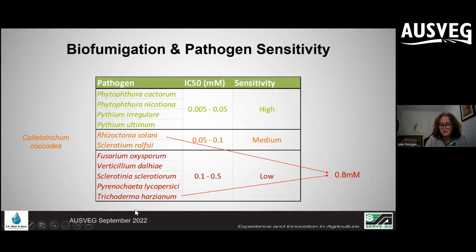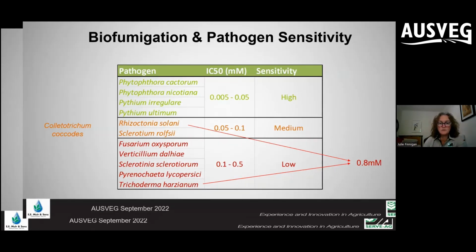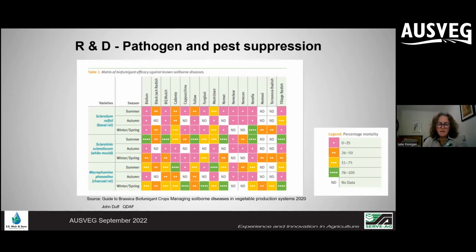What is important here is the likes of Trichoderma, one of our beneficial fungi species. It also has a very low sensitivity. So it's a good indication how we don't kill everything, but we can suppress the nasties, and the more we improve our soil condition, it really helps to tip the balance and get a better beneficial biology within our soils. And just quickly, this is based on some work that John Duff has done up in Queensland with DAF, and this information is available on the Soil Wealth website. Again, it shows some of his results trialling a number of different biofumigants and their ability to suppress the likes of sclerotium, sclerotinia, and macrophomina.